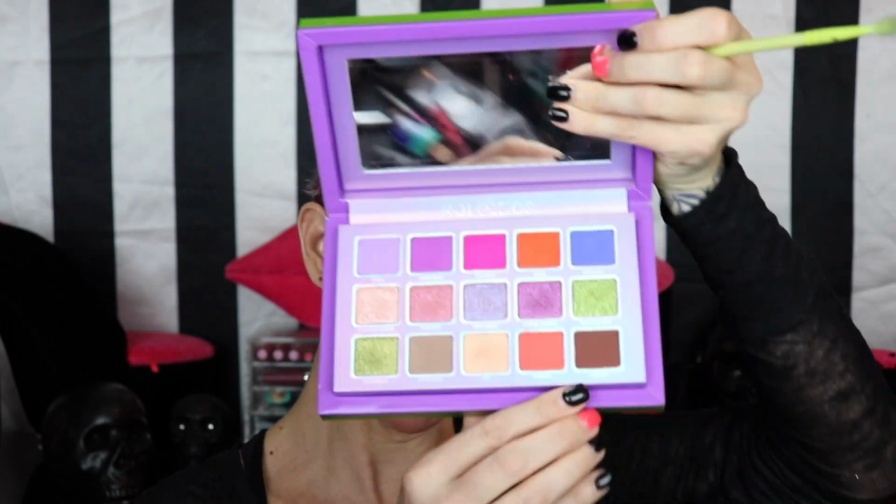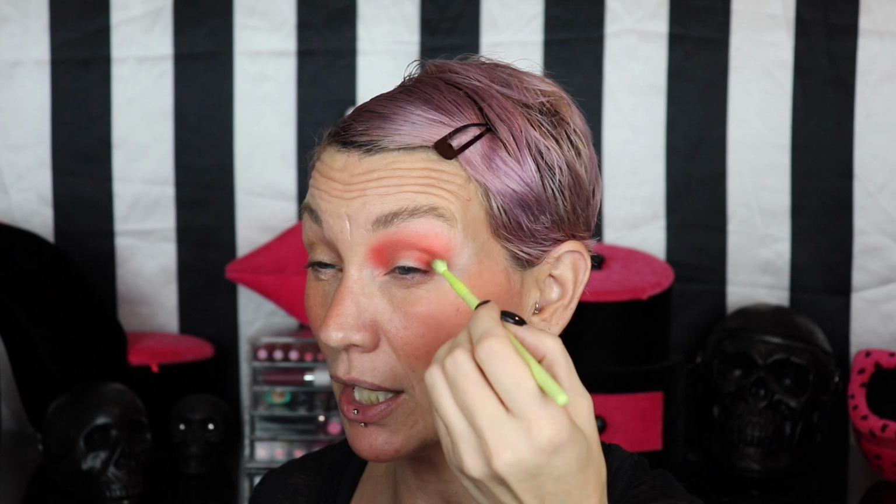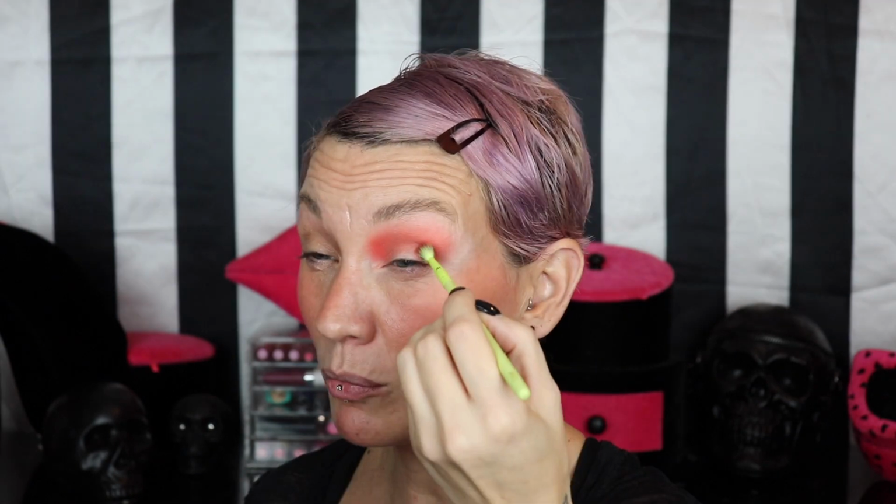At a certain point, I'm going to use this ME2, my Made by Mitchell ME2, and I'm going to go into the color Terrace. Because here's the deal, I am recreating a Yule log. The theme of my look is Saturnalia and the Yule log. So I need to put some brown in there.